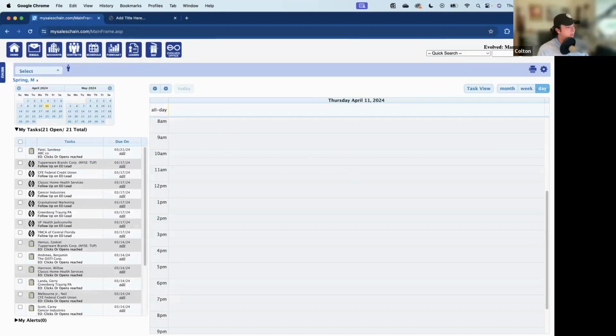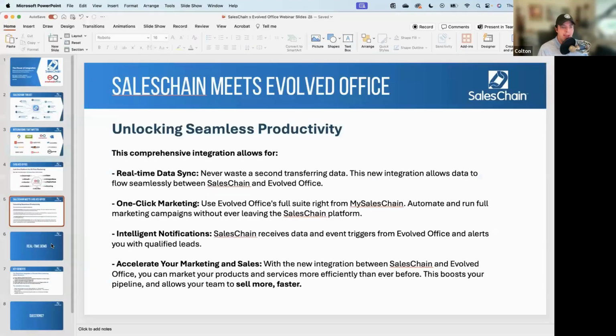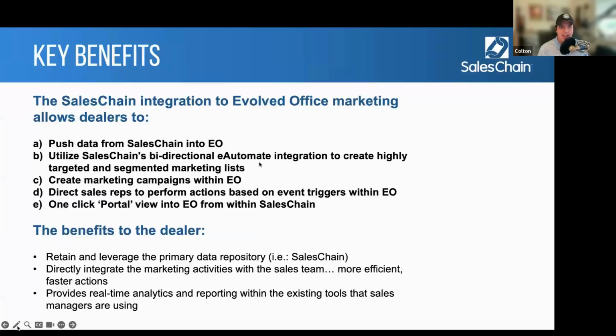And so these are the aspects I think that really make this integration powerful, and I think will really allow you to get more out of your marketing teams. So let's pop back into it here and recap our key benefits. And I'm going to kick it back to our own Kim Young.